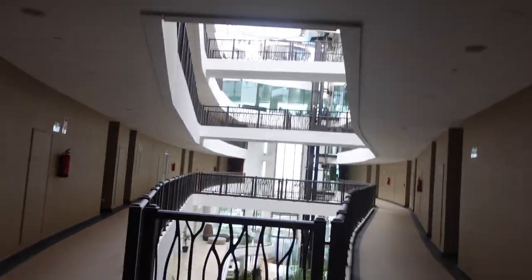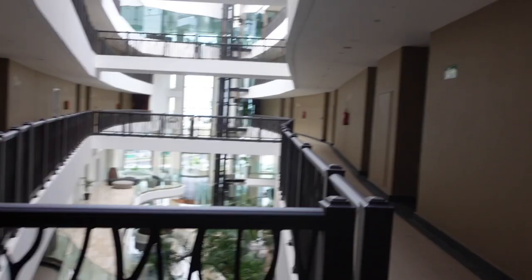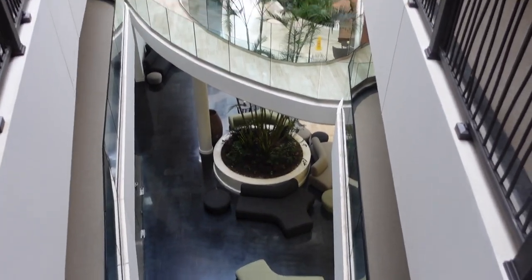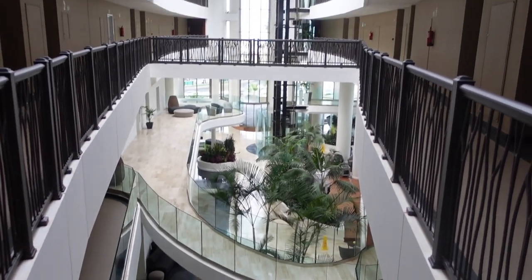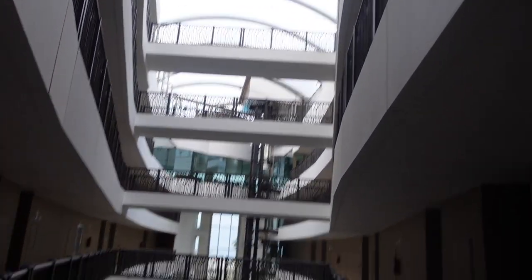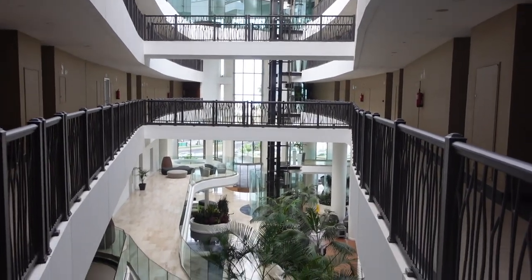This is the reception, actually. Let me show you how nice it is from up here. It's just so beautiful. So, that's the reception down there. Gorgeous. It's very quiet this morning. Is it quite early? Too early for me when I've been having red wines last night.